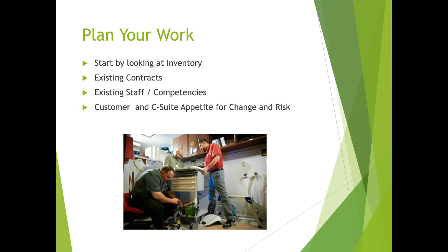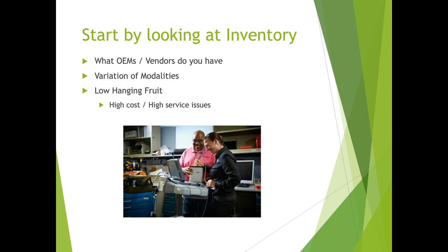Start by looking at your inventory. So what are the OEMs that you have? What are the vendors that you have? What is your variation in your equipment and your modalities? And where's the low-hanging fruit, your high-cost devices and your high-service issues?